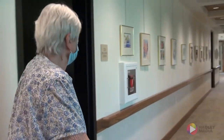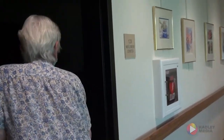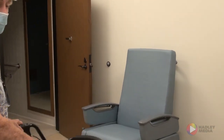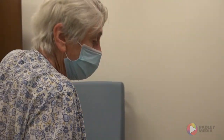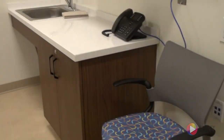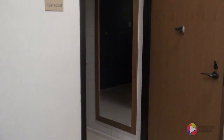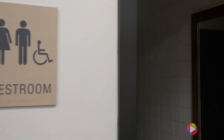And then we have the wellness center. In here, we're going to have the nurse, the foot care clinic, the spa treatments, the massage treatments. When we are a heating and cooling center, we will have an additional bathroom here with a shower in case we have to cool people off.